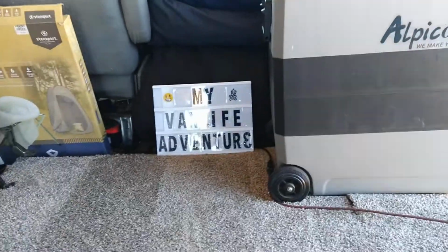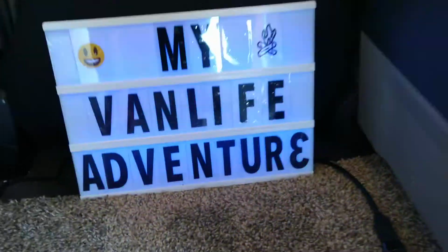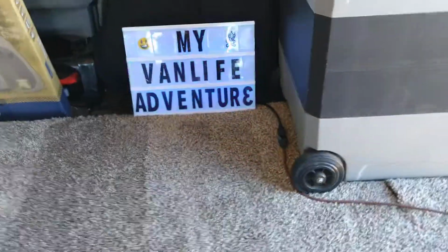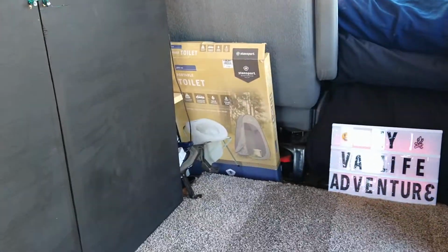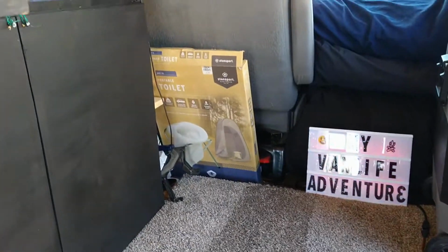But there's my sign. This sign actually lights up at nighttime and stuff. Let me just show you here. Oh, where's it at? There it is. See? My van life adventure. Okay. That's my portable toilet, so when I'm out in the middle of nowhere, I have a toilet.